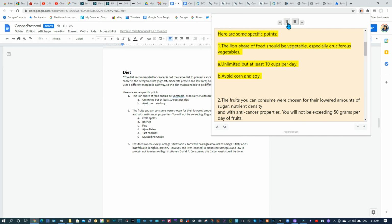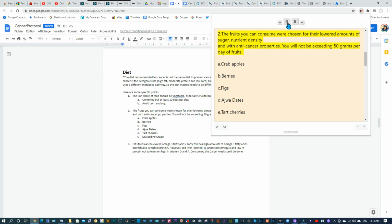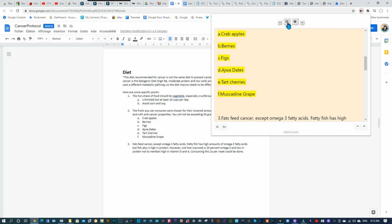Here are some specific points. 1. The lion's share of food should be vegetable, especially cruciferous vegetables. A. Unlimited but at least 10 cups per day. B. Avoid corn and soy. 2. The fruits you can consume were chosen for their lowered amounts of sugar, nutrient density and with anti-cancer properties. You will not be exceeding 50 grams per day of fruits. A. Crab apples. B. Berries. C. Figs. D. Ajwa dates. E. Tart cherries. F. Muscadine grape.